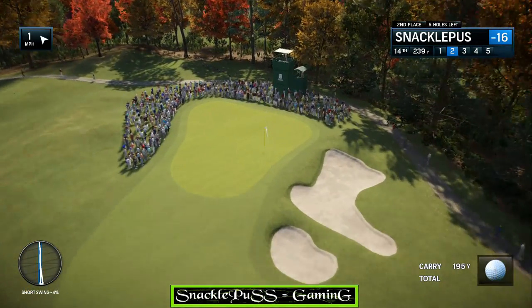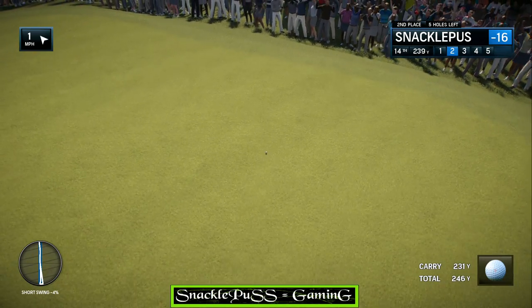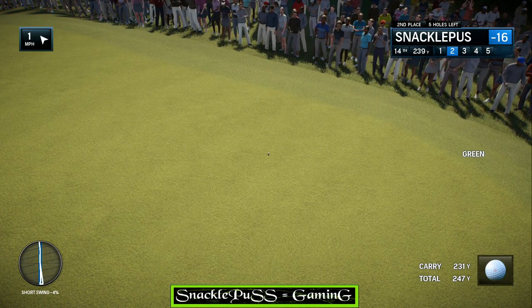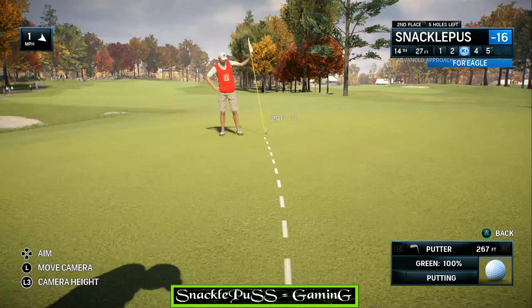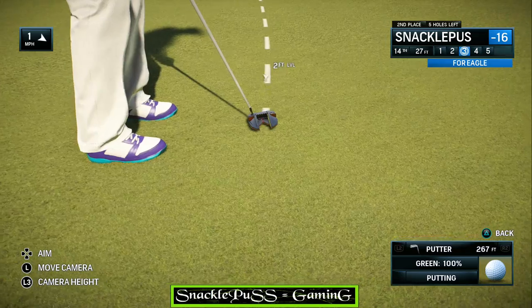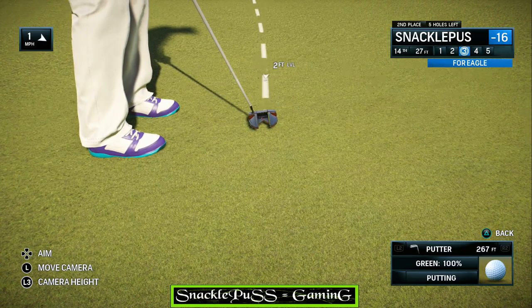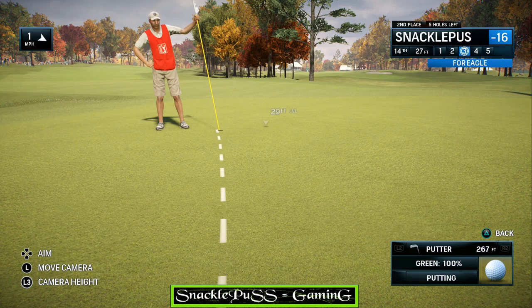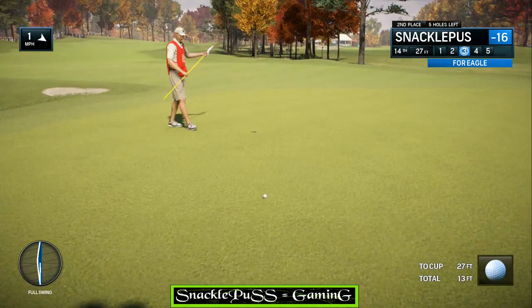Good swing, good shot yet again. That was a big, bold strike, and now a chance for a big, bold move. Putt for eagle coming up. Well, this one's tracking.